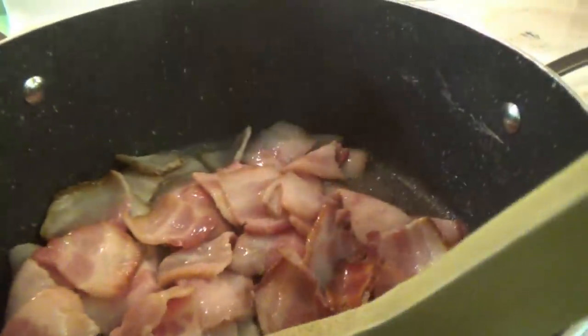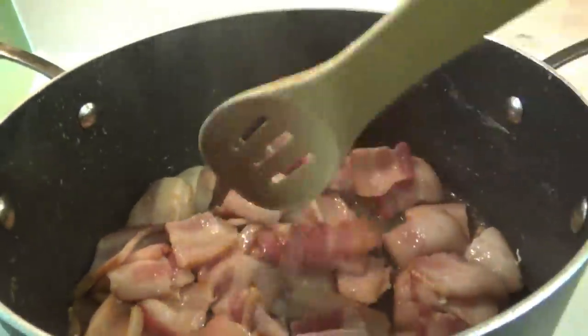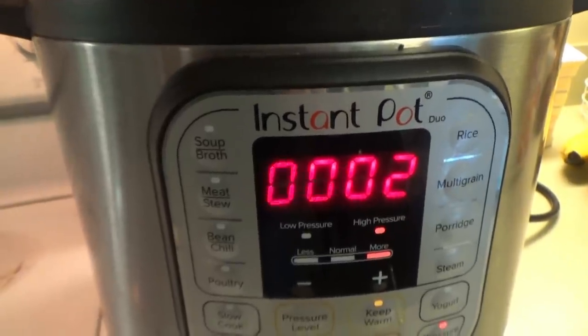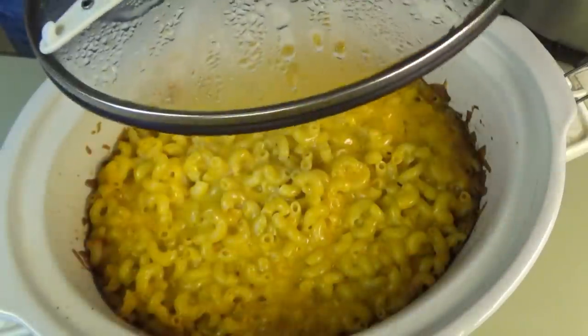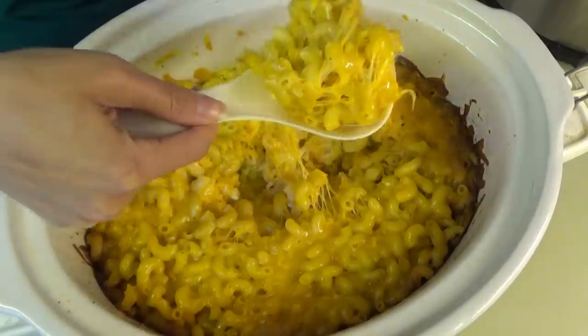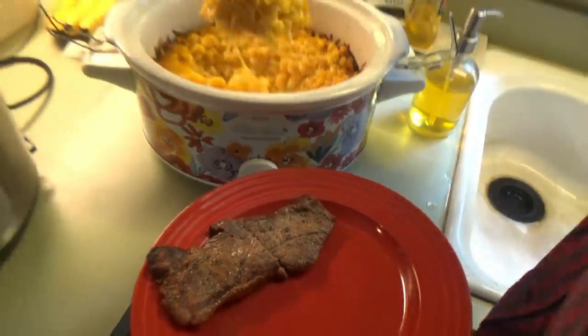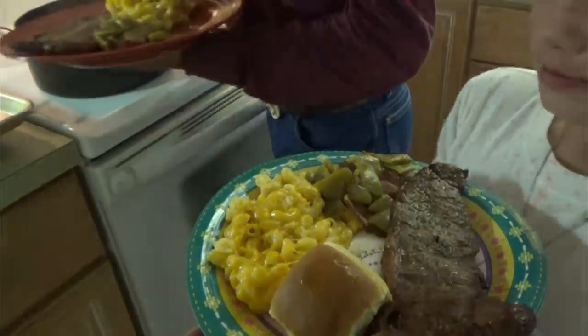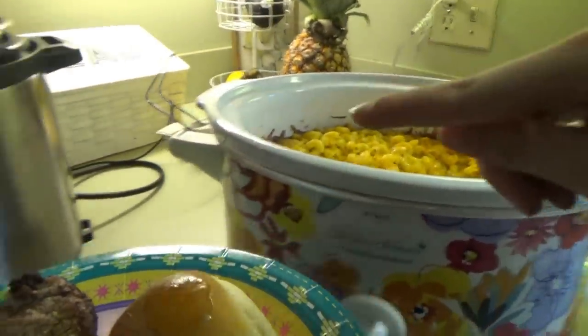Okay, Titus has the steaks going on the grill. The macaroni and cheese is done. Bacon is happening right here for the green beans. And we have potatoes for Instant Pot baked potatoes. Is something wrong with that one? What's happening? Something wrong with his neck? Baked potato, macaroni and cheese. Yes, baked potato, okay.